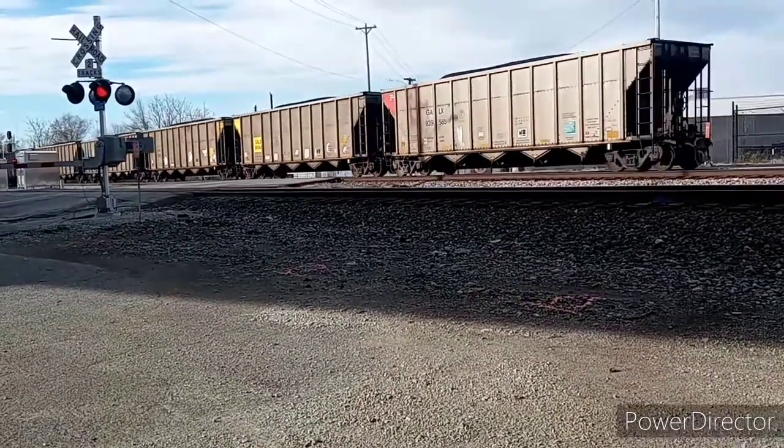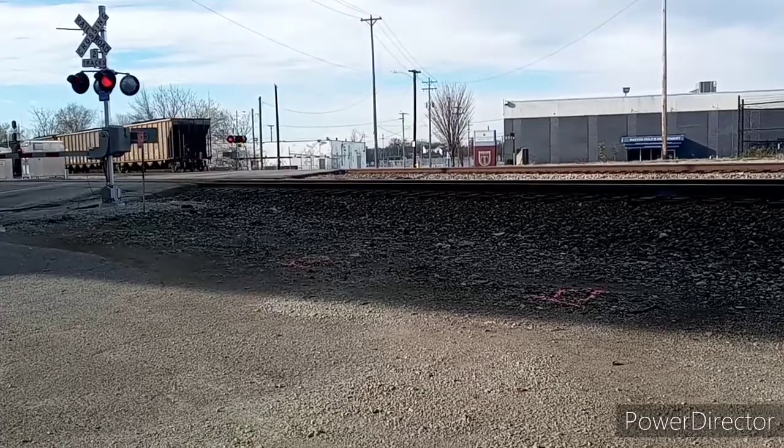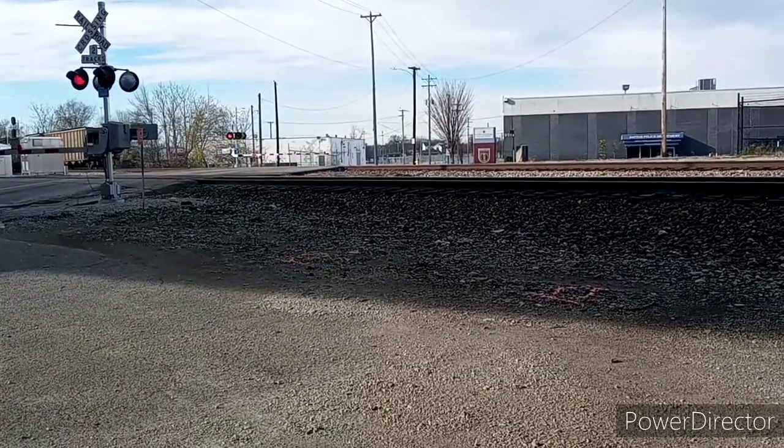About 20 minutes later, the gates dropped again. There was a northbound coming, this time on the Norfolk Southern side, and this one was an awesome catch as well.